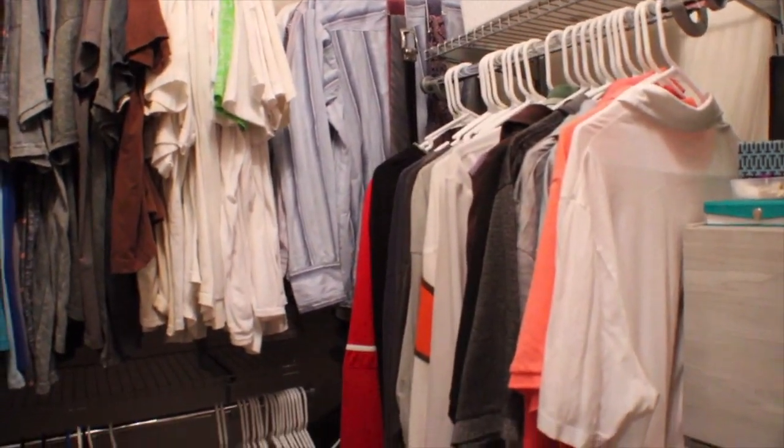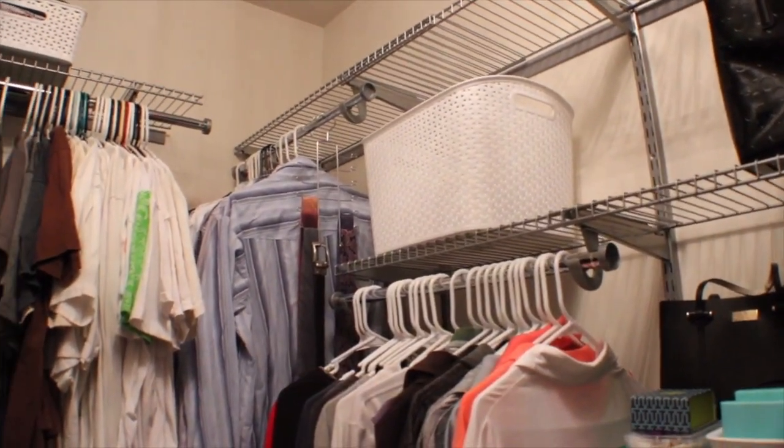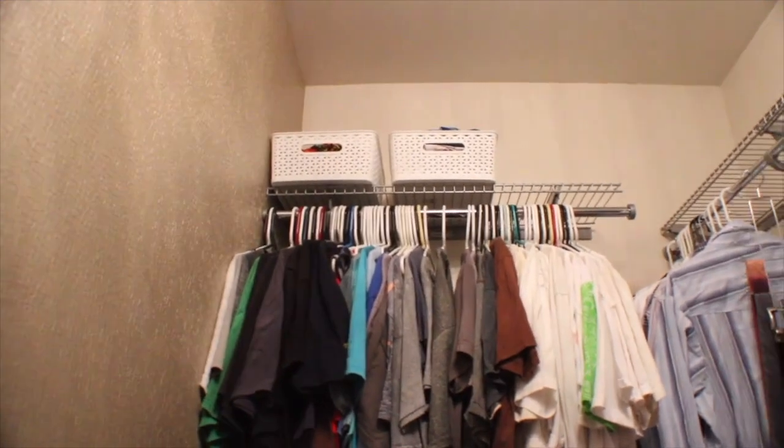They're awesome, actually. Then Justin decided to put all his work socks down in this one, and he's got all his stuff over here. Like I said, I don't have everything completely done in here yet, but that container up there is just empty. We just kept it up there. He actually said, hey, why don't you go get some more containers, because they're on sale right now at Target, but I don't think I'm going to, because I just don't want to. And up here I think he put his swim trunks and stuff.